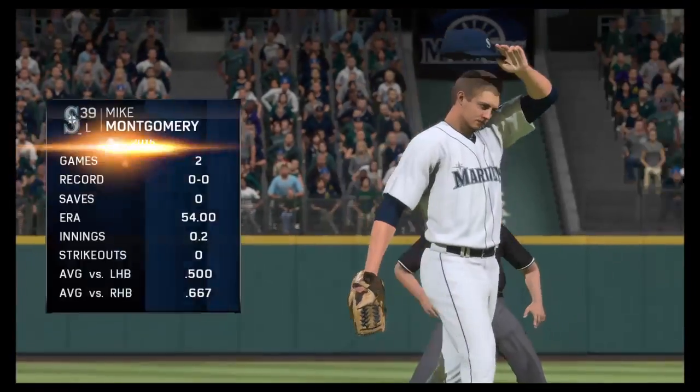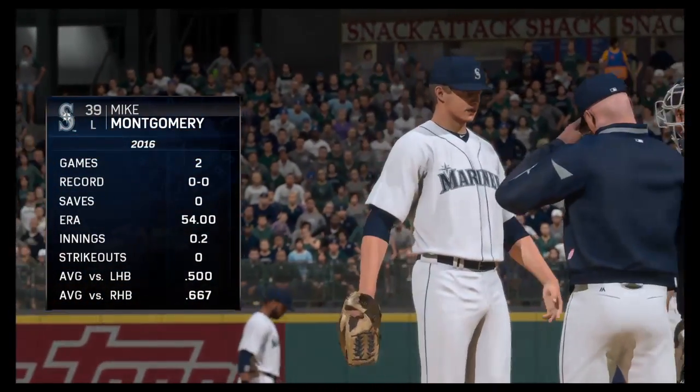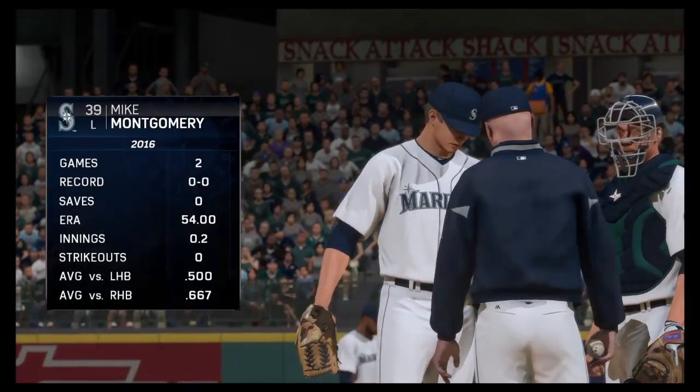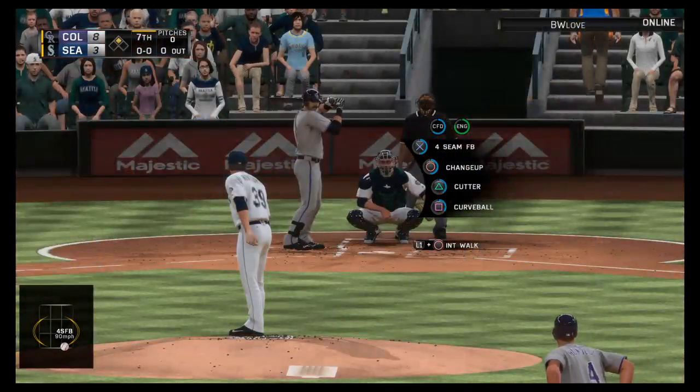Your attention, please. Now pitching for the lefty Mariners, they'll go to a lefty of their own out of the bullpen here. Mike Montgomery. This change for the Mariners. Now playing first base.